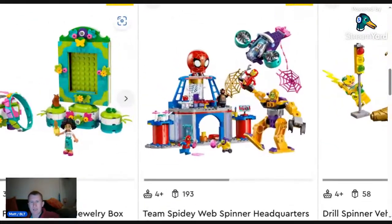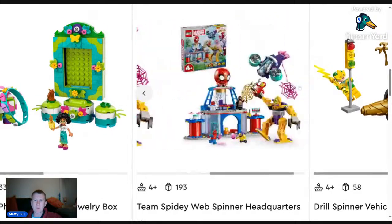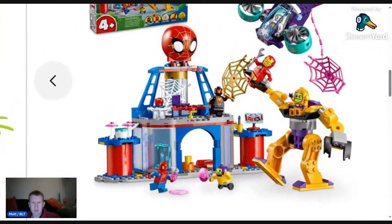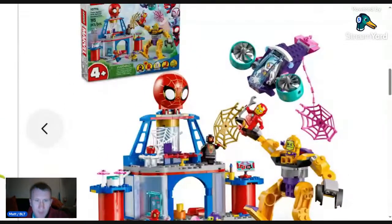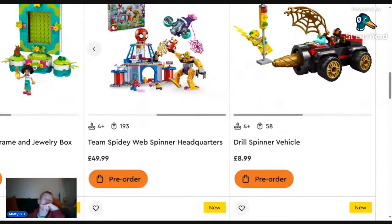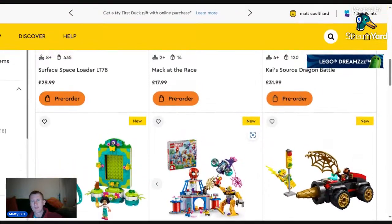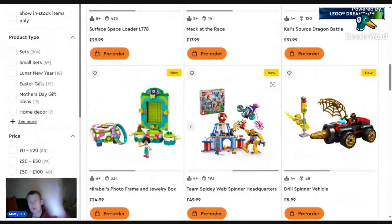Now we've got Team Spidey and the. That's so harsh. You got good minifigures with this one. MODOK's there, as is Iron Spider, and a couple of others as well. Miles, Gwen, or is that Spider Girl? Gwen, Ghost Spider. That's Ghost Spider up there. Oh, Zola. What a mistake. So that's Zola. Again, another 4+ set. It is, but this one is 193 pieces for £50. So it's 50 quid for that, or it's 31 quid for that. So it's there or thereabouts in proportion.